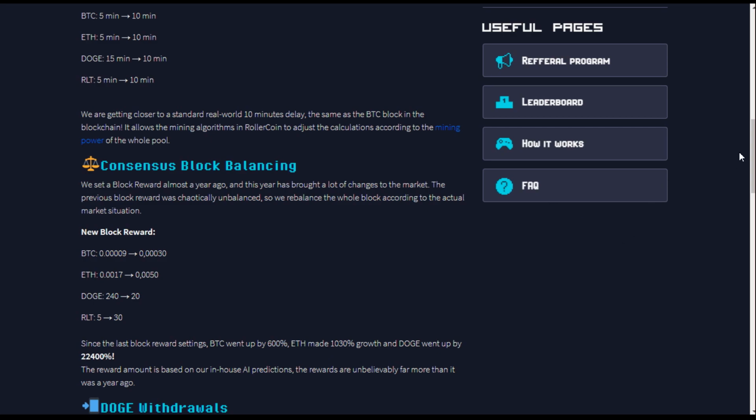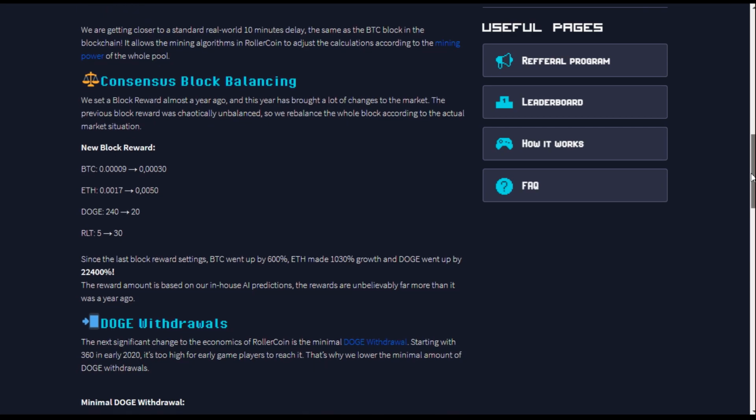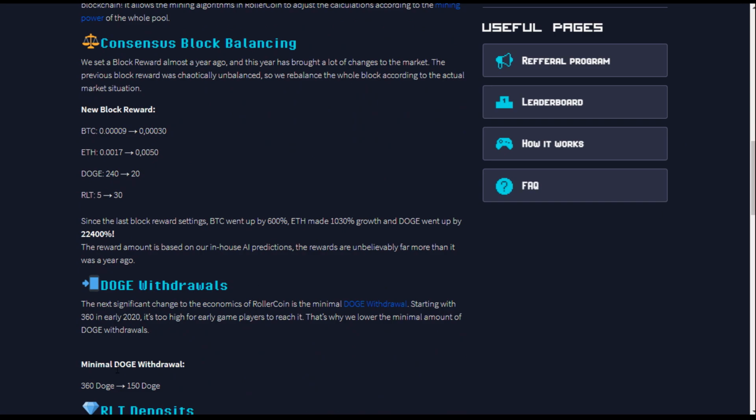But for you Doge lovers, they have also changed the minimal withdrawal. The minimum withdrawal used to be 360 Doge. It's now 150 Doge. Obviously, your block size has dropped, which means earning coins becomes harder, but now they've dropped the minimum withdrawal, so you can still get those Doge out pretty quick, because you're not having to build up to that 360 Doge, which you were having to do previously.